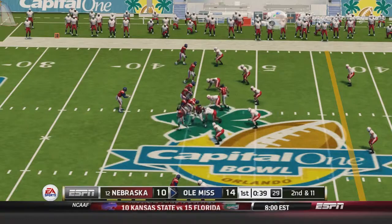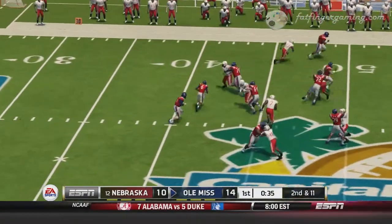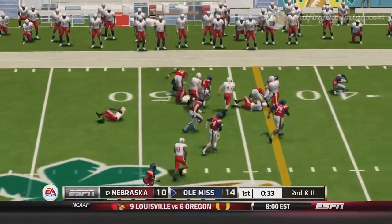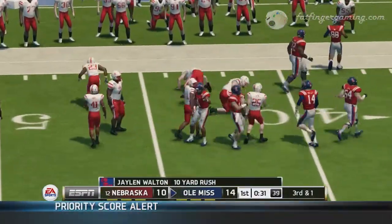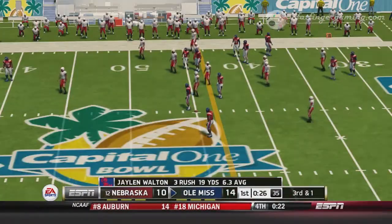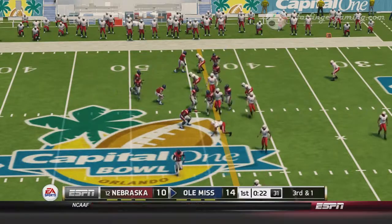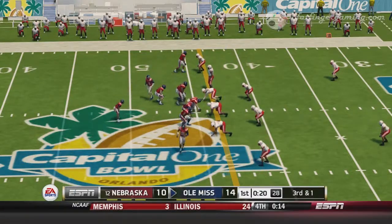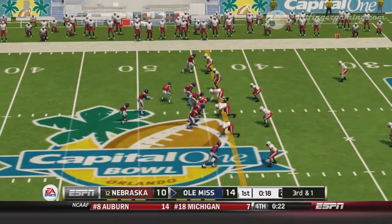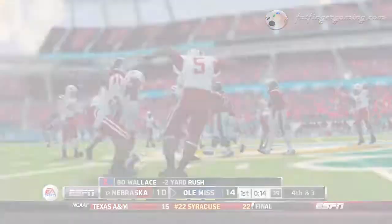Switch out. Makes his way to about the 45. That's good for a gain of 10 yards. Third down. They bring him down in the backfield.